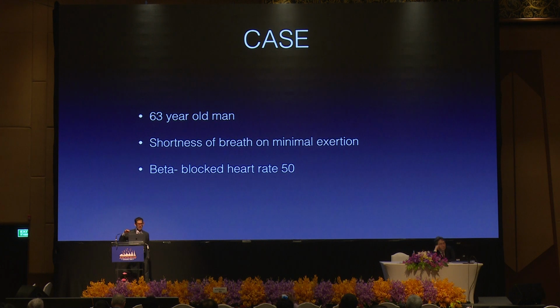So I'm going to take my little bit of privilege as one of the moderators of the session to ask your advice on a case. This is a guy who came to see me just before I got on the plane on Thursday. He's a 63-year-old fellow. He's got shortness of breath on minimal exertion, so he's quite symptomatic. He's beta blocked to a heart rate of 50, and he says he feels terrible. He just can't do anything he wants to do.